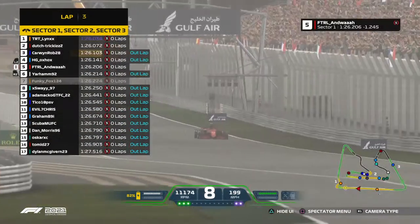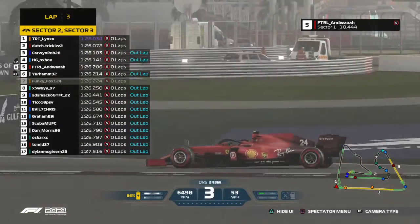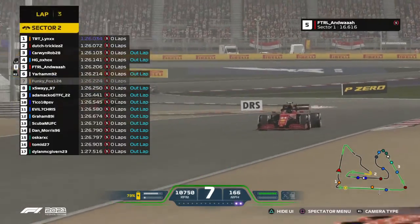He then will have to settle for a best of P2, and Andy is the next one to start a flying lap then. Here he comes then down into turn 1. Can he do it? He's currently P5. He's probably going for a really good result. Sparks flying there. Oh, a bit of a twitch there out of 3.